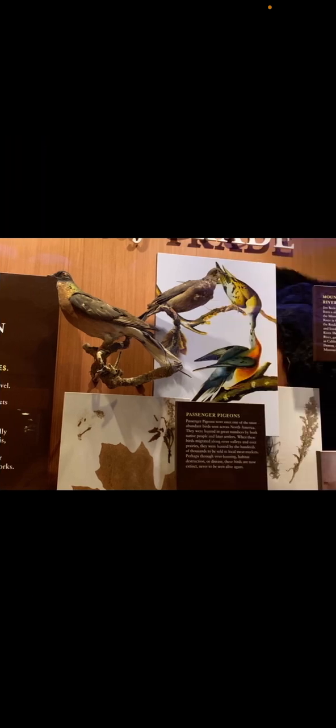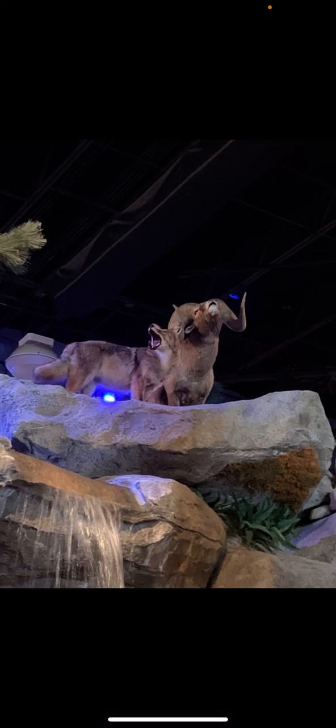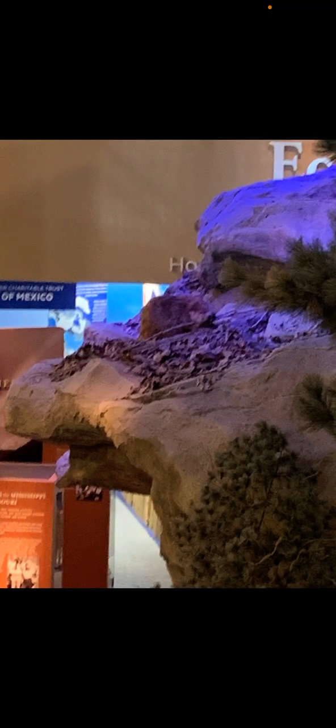Here are some passenger pigeons. Really depressing, to be honest. I wish these animals were still alive. Here's coyote and a bighorn sheep. Look closely. That's a bobcat. That's a beaver. Right there. Here are some kayakers.